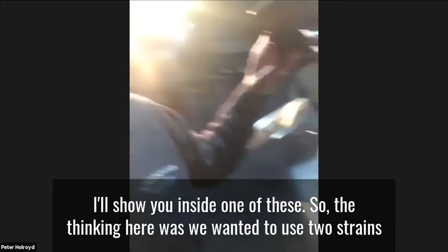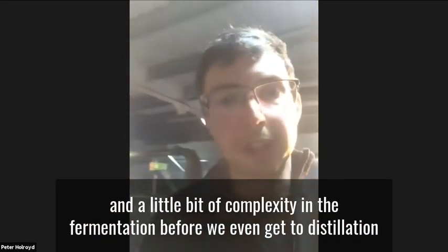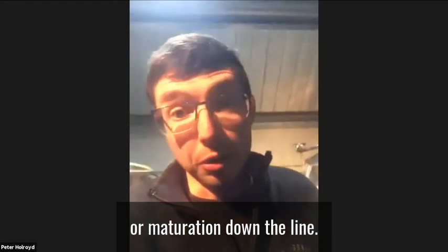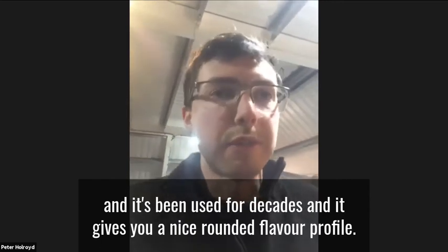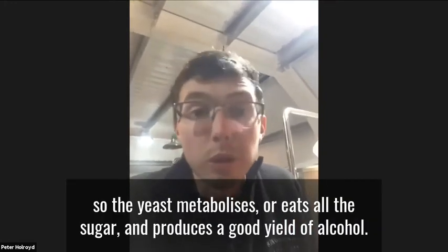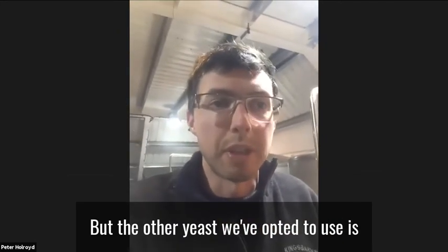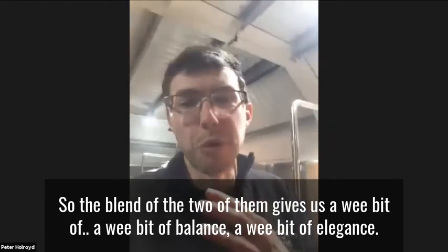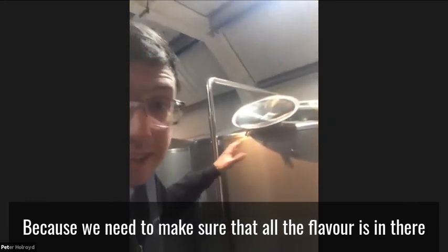But the thinking here was we wanted to use 2 strains so that we get a bit of balance and a little bit of complexity in the fermentation before we even get to distillation or maturation down the line. So the first yeast we used is called Anchor. It's been used for decades, and it gives you a nice rounded flavour profile. It's efficient in what it does. So the yeast metabolizes or eats all the sugar and produces a good yield of alcohol. But the other yeast that we've opted to use is Fermentus, and it's much more of the fruit producer in terms of flavour. So the blend of the 2 of them gives us a wee bit of balance and a wee bit of elegance, because we need to make sure that all the flavour is in there.